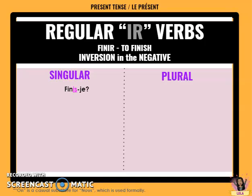So this is what it looked like in the inversion form, finis-je. To make it negative, we're going to add the ne before the verb finir, which is now finis. So ne finis-je, and the pas goes after the pronoun je. So ne finis-je pas? Do I not finish? Ne finis-tu, and the pas after the tu, after the pronoun. Ne finis-tu pas? Do you not finish?